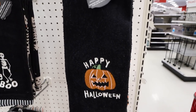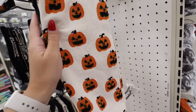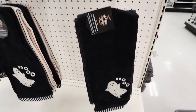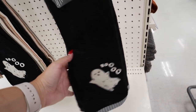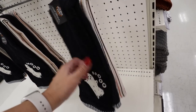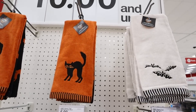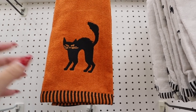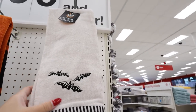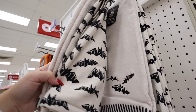They have this set that says happy Halloween, again all embroidered with that striping on the bottom, and then the second towel is a really pretty cream color with a bunch of jack-o'-lanterns. Then there is this set that says boo, and it just has an embroidered ghost with the striping. And the second towel is a really classic Halloween colored striped towel. Then there's two more up here. They have an embroidered black cat with the striping, and then this black and orange cat towel, and then this one which has the bats with the black and white stripes, and then a full bat towel.